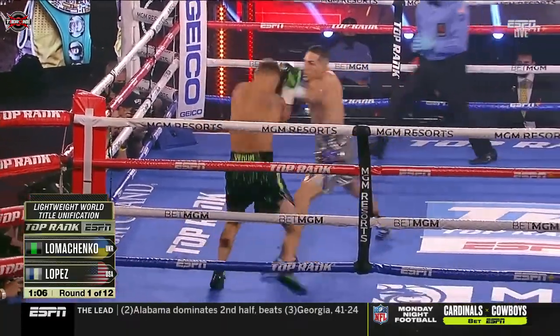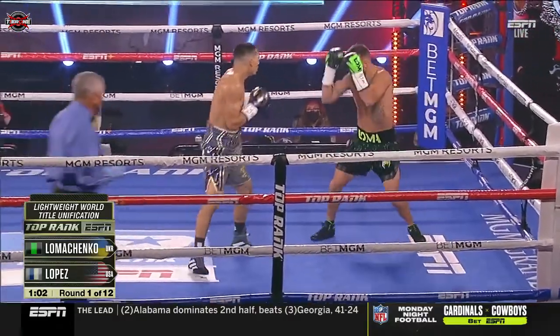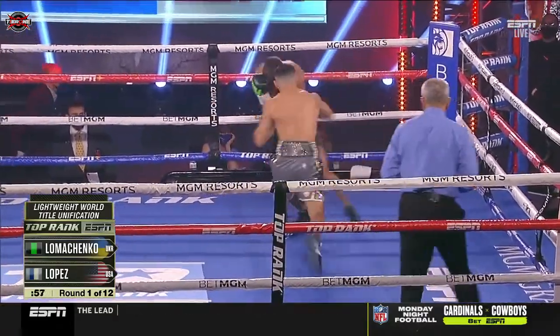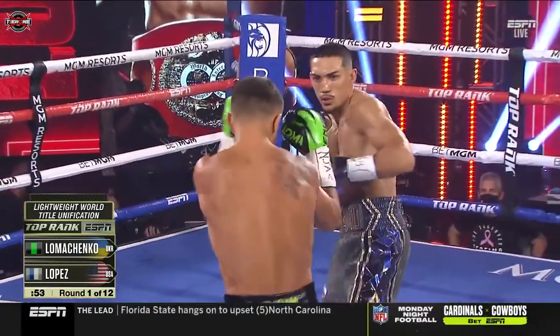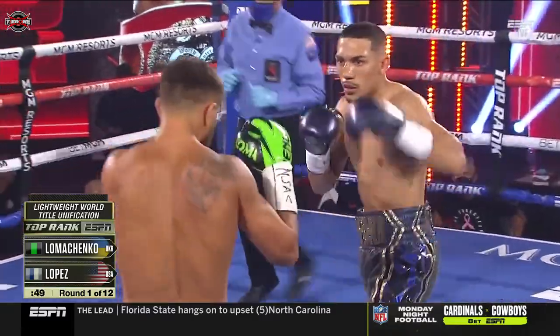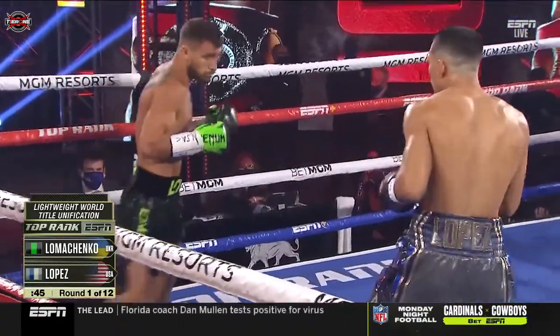I'll tell you one area where Lopez should attack, and it's the body of Loma, to slow down those legs. 1, 2, he has a big frame. You know, for a small guy, he has a long torso. Go down to that body. You see how Loma keeps his hands up real high? Throw something up top and then drop something down to the body. There it is. And there is the right hand to the body from Teofimo Lopez.